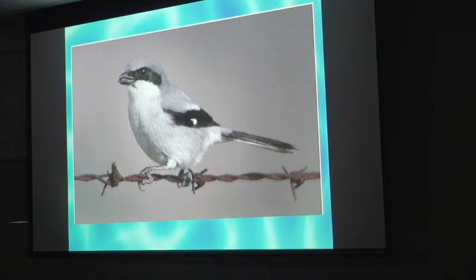But what it does is, before it eats it, it will barbecue them in the sun. So it'll find a thorn or maybe a barb from that barbed wire, and it'll impale its prey on that thorn or barbed wire and let it bake in the sun for a few days, and then it'll go back and eat it, okay? So it's obtained the nickname the butcher bird.